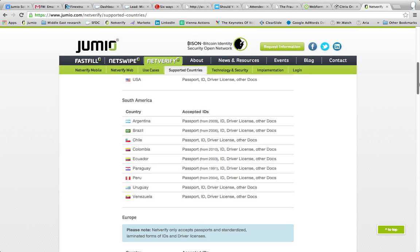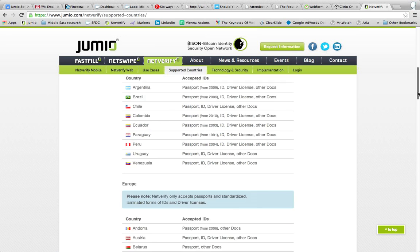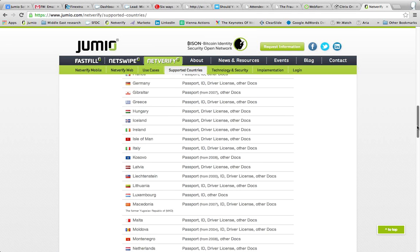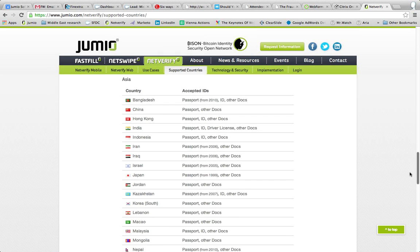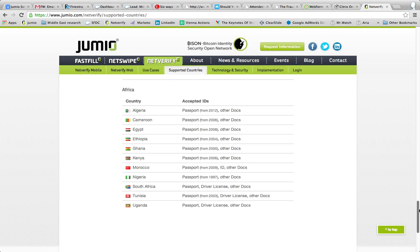Then look at other key remittance corridors. So we can do lots of countries here in South America, Colombia and Chile, Brazil being key corridors. And then, as you might expect, we can do all the European countries. But then looking at Asia, the key corridors here, Bangladesh, probably one of the biggest corridors in the world. So Bangladesh and India and Pakistan as well. And then looking at Africa as well, we can do a whole host of countries in Africa.